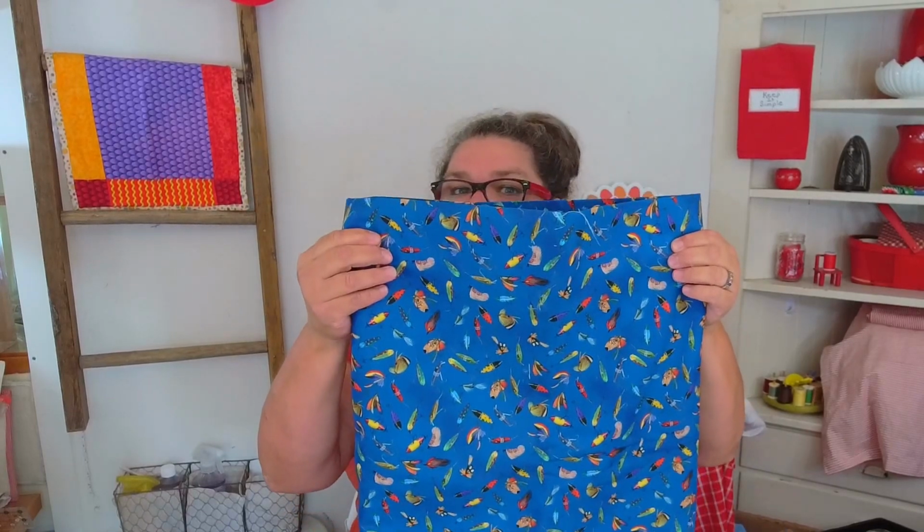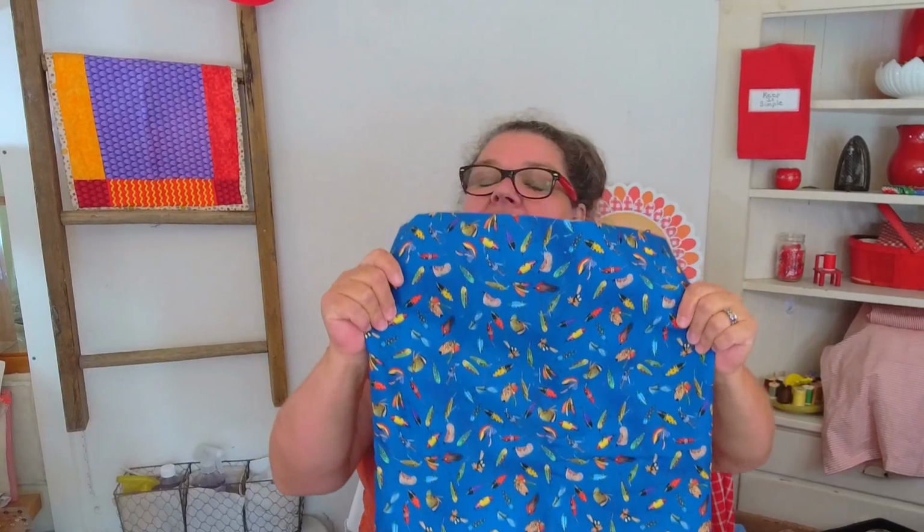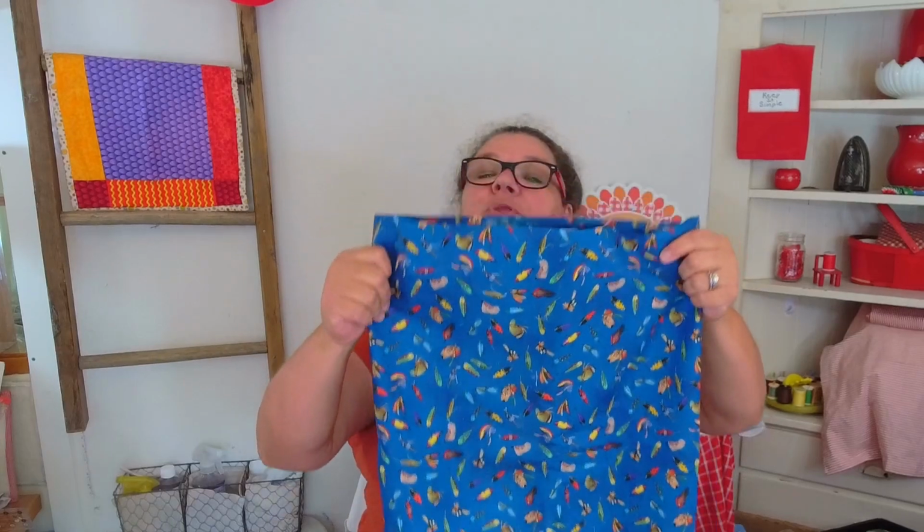I found this, and I got 3 3/4 yards of this. This was $8.99 a yard regular. It would have come to $33.71, but with the discount, I paid $5.39 a yard. I got 3 3/4 yards, and it came to $20.21 for 3 3/4 yards. But that was good because I needed to have something with fishing lures. I'm going to cut some of these up into 4.5-inch blocks, and I'm also going to be piecing a backing. I'll show you that in the future when I come back with those videos.